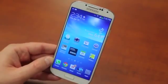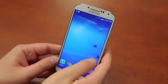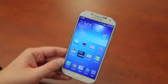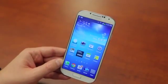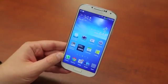So there's a lot of things to like here in the Galaxy S4. Again, I need a few more days till I feel comfortable putting my name on a full review, but overall the experience has been very positive. Nothing giant difference from the Galaxy S3. I think the big differences you're going to see here are in the camera, and some of that camera stuff might actually still be coming to the Galaxy S3.